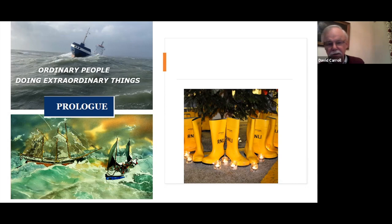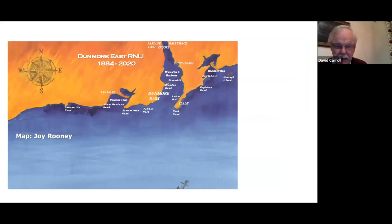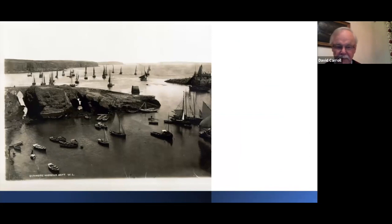So going back to 1884, when the lifeboat first came to Dunmore, that's a bit what the harbour looked like. And you can see the fishing smacks there in the bay. They would have probably come from Tenby in Wales and Brixham in Devon, because they chased the herring shoals around the coast wherever they happened to be.